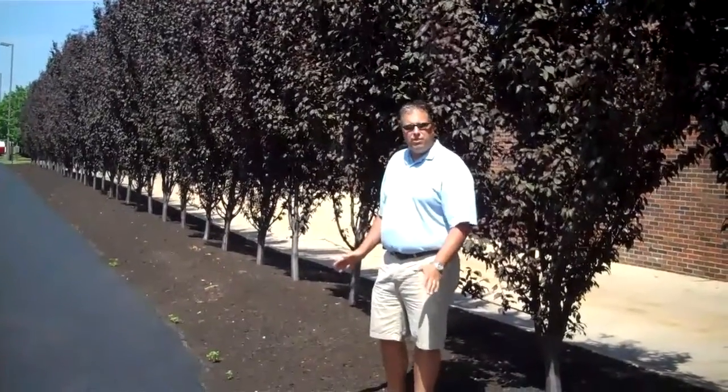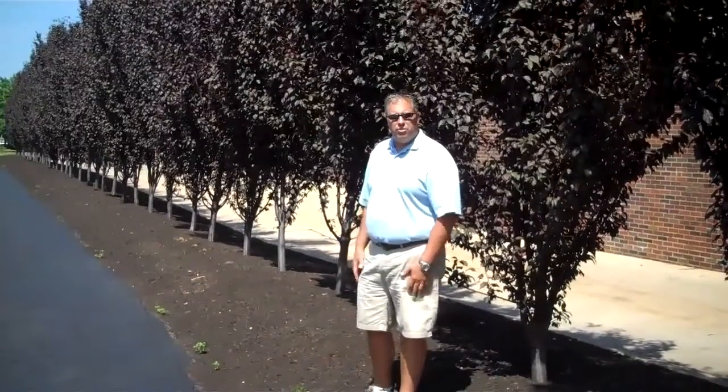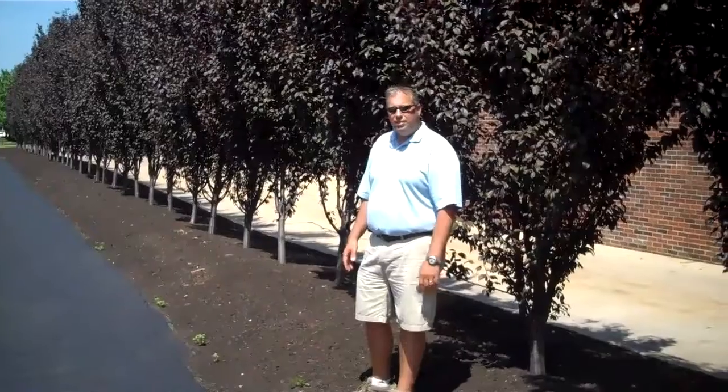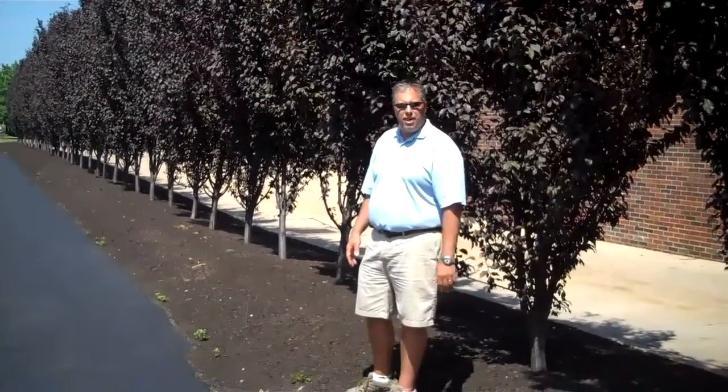Probably the best feature that this plant has that stands out more than any other flowering tree we have is the fragrant flowers. Extremely fragrant. Definitely take your customer's breath away. Definitely something you should consider in your landscapes.